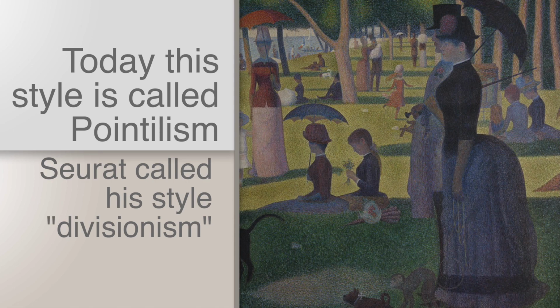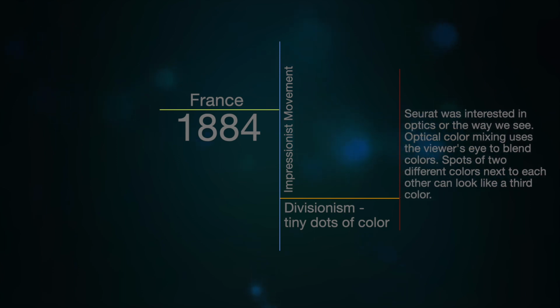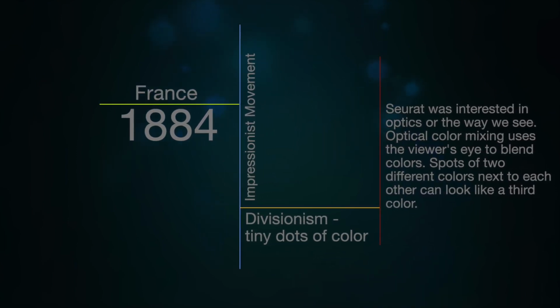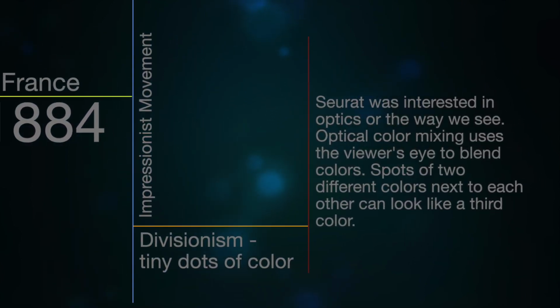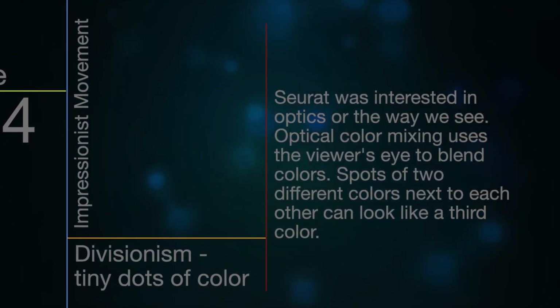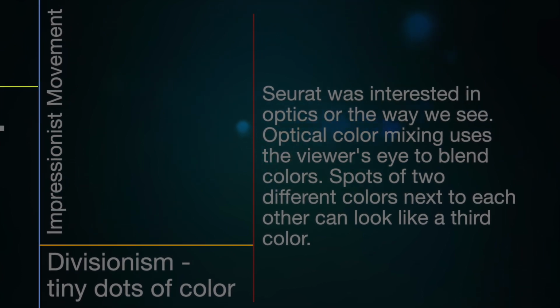Seurat was a pointillist, although in his time he liked the term divisionism for his approach of painting, focusing on small individual dots of different hues that were juxtaposed or put next to each other, and the human eye would blend those colors from a distance. He wasn't blending them with his paintbrush. He chose to use the viewer's eye and optics to blend the colors.